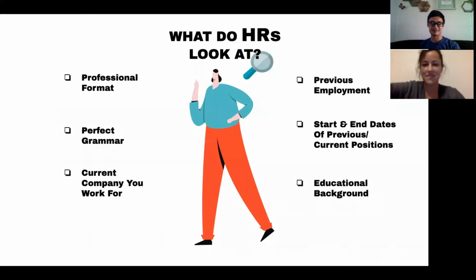Absolutely. So what do HRs look at when they're looking at your resume? So according to the information we pulled out, they look at our professional format, the perfect grammar, current company you work for, previous employments, start and end dates of previous and current positions, and your educational background. Just keep these in mind when you're making your resume. Let's go to the next slide.